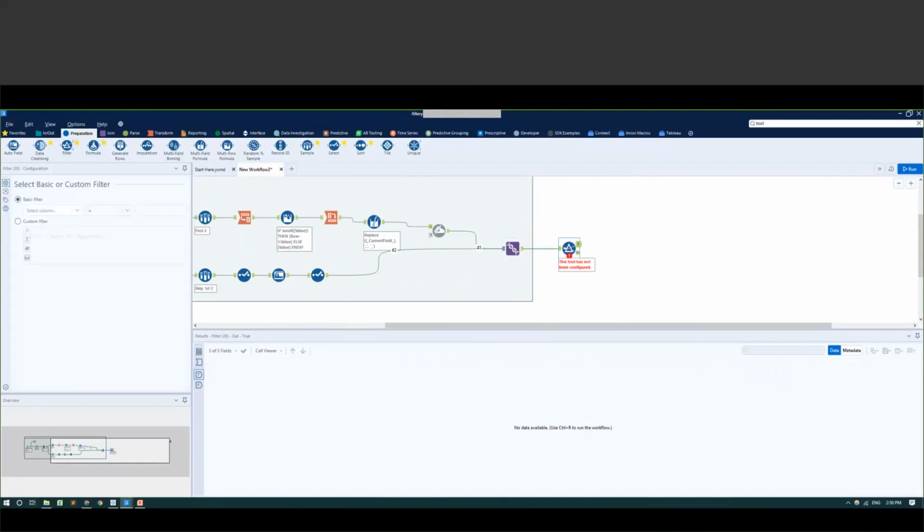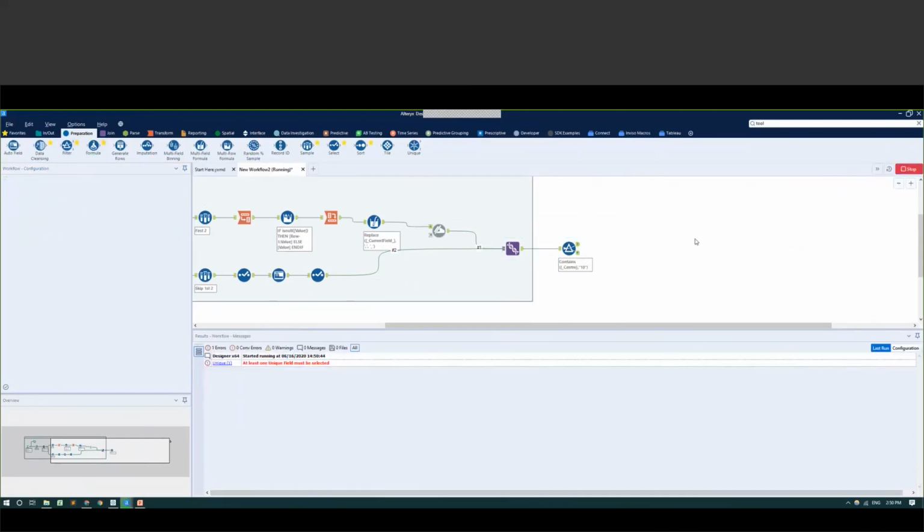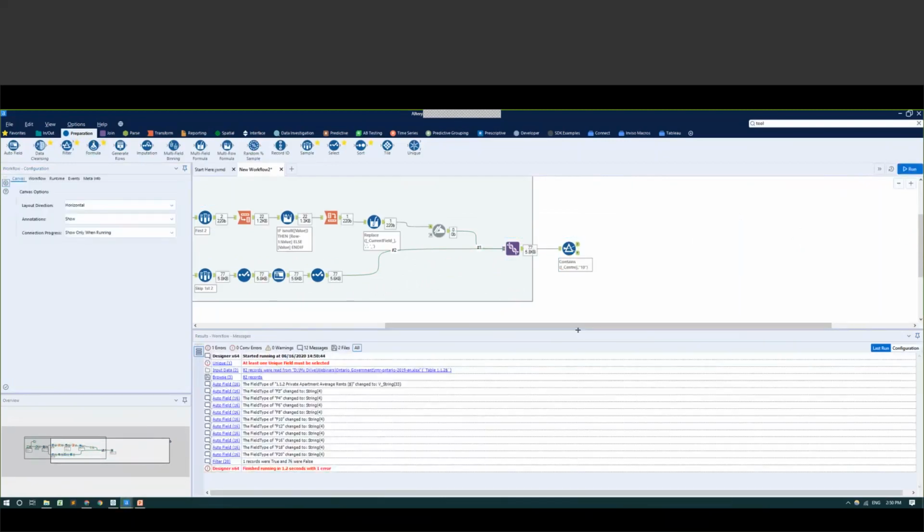And I'm going to say the column that I want to filter is the first center column. We're going to say contains 10. So if it contains 10, return true. If it does not contain 10, return false.